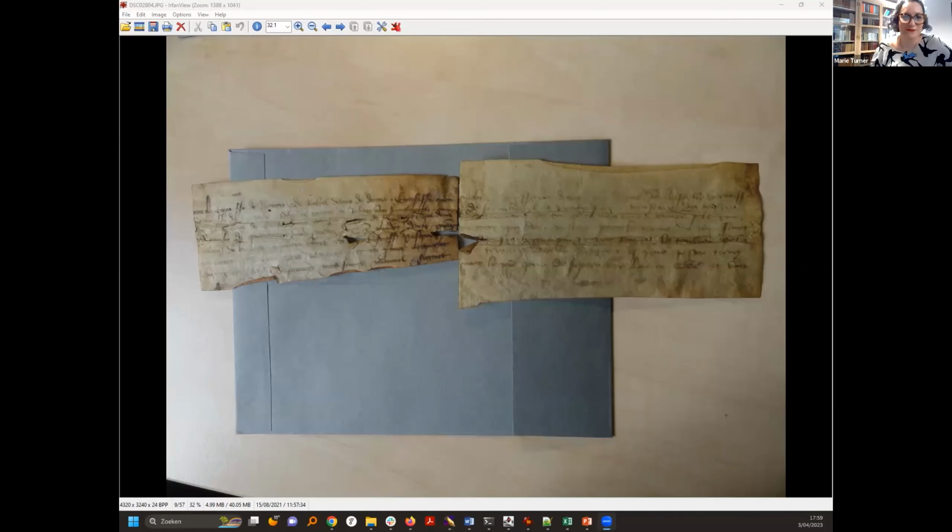We have a whole chat going on at the moment. Sorry, I'm just sharing one of these. So these are two fragments from a charter, and there is more text that's not there now. To me, these are fragments. I don't see how else you could define that.